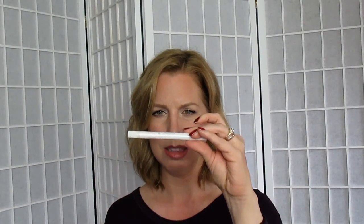This is the Long Wear Eye Brightening Primer, and I took this to Orlando and I wore it every day under my eyeshadow, and it was amazing. It is so soft, creamy, velvety, spreads to a powder finish. I am going to be so sad when this little guy runs out, and it's probably going to run out soon because I am using it so much lately.